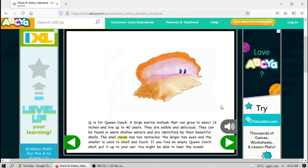The snail inside has two tentacles. The larger has eyes, and the smaller is used to smell and touch. If you find an empty queen conch shell, put it up to your ear. You might be able to hear the ocean.